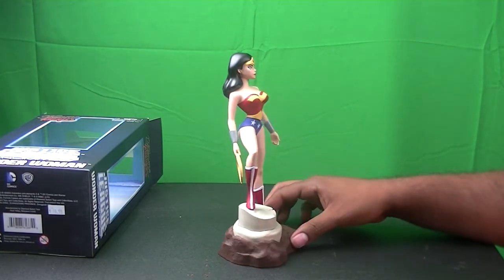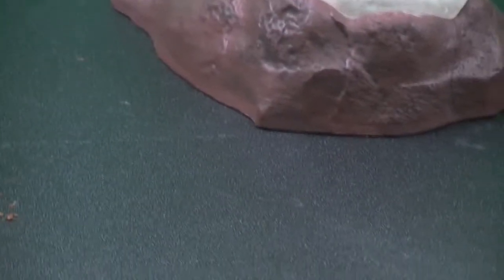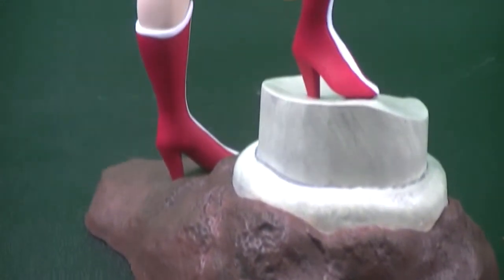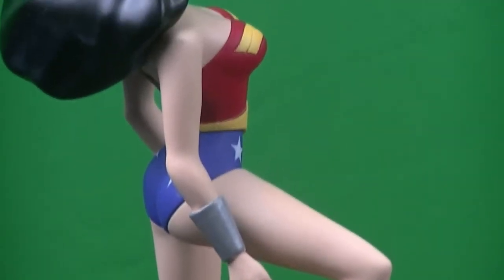You would really have to get close to the figure in order to see it. Another thing that I found was her hair. There's a few areas of her hair that are not very well painted, but again, you would have to get pretty close to the statue in order to notice it. Other than that, her hair looks pretty good and the rest of her body looks pretty good.